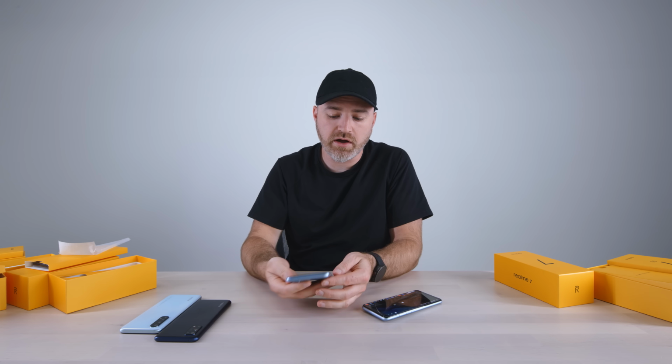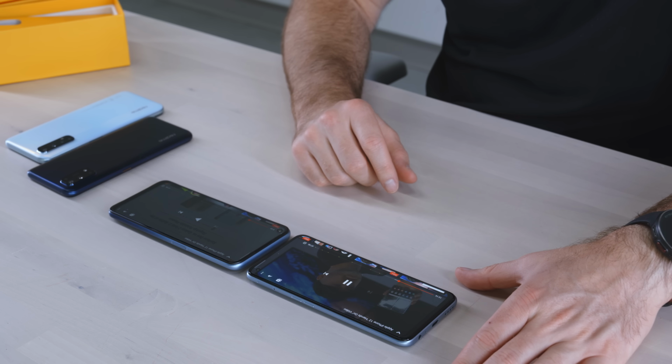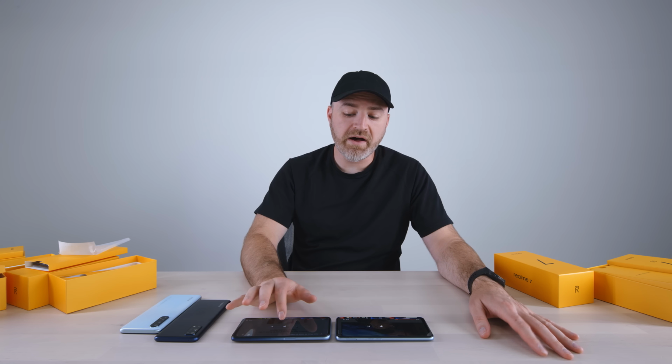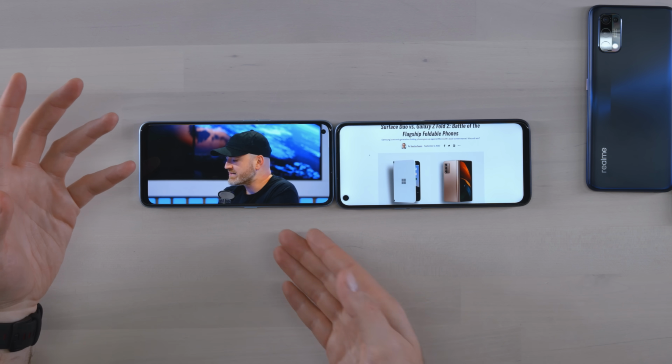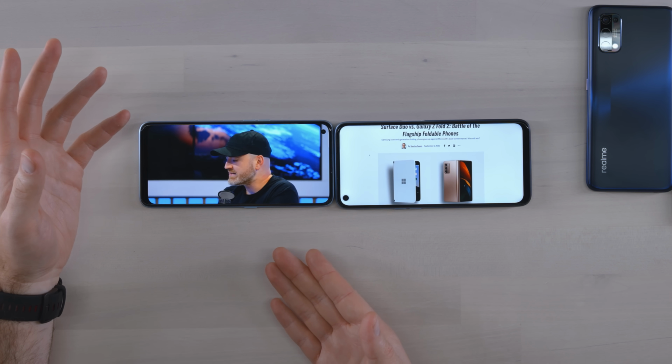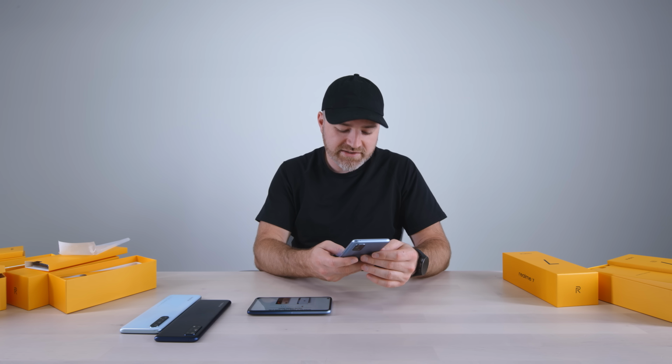Let's try it out on the non-pro. When closed... All right, the Pro model sounds better. Yeah, the Pro model sounds better. I'm giving the screen advantage to the Pro model. I'm giving the sound advantage to the Pro model. Media consumption, the build advantage. It's a lot of advantages.